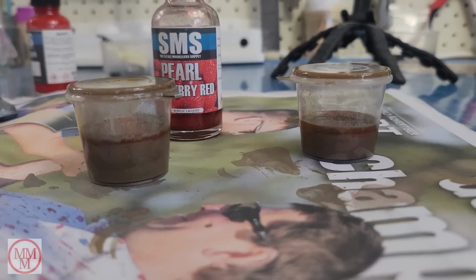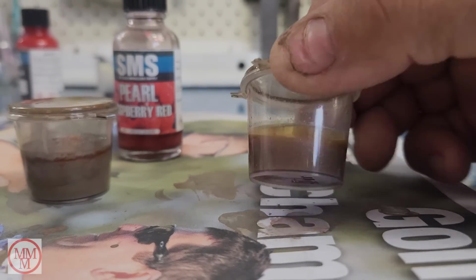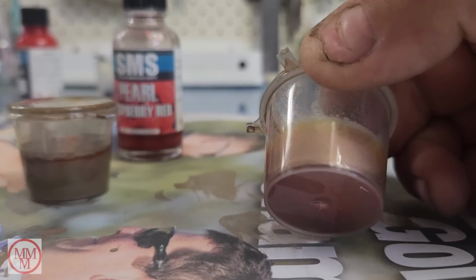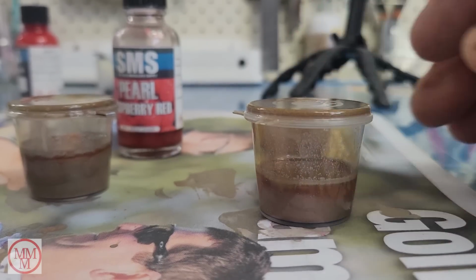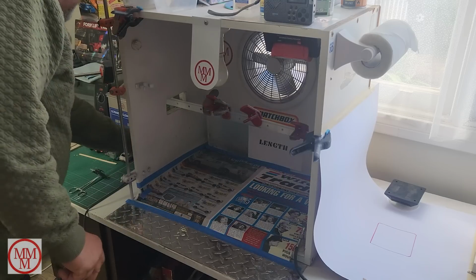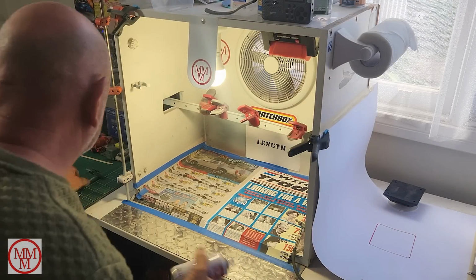After I leave it for a short while, I come back and I notice that it's settling in layers. And I'm thinking that can't be good. They should all be compatible and the same viscosity and density you would think, and they'd all stay mixed together. Anyway, I'm going to give it a go anyway.